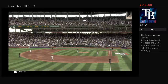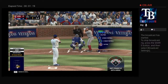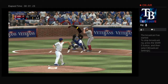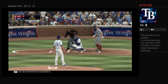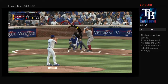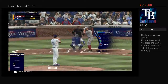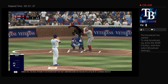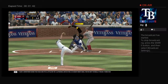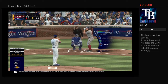Up next for the Nationals, pitcher Tanner. Digging in now, Tanner Roark. He's 0 for 1 thus far. And that one stayed too low apparently. Ball 2 now. Tell you what, pitching to the pitcher is not that easy. Sometimes when you face him, a little bit of a letdown. He's in a 2-0 count right now. You got to really focus, I think, more so with the pitcher hitting against you than anybody.